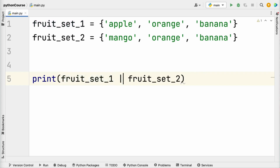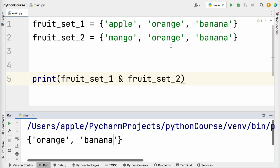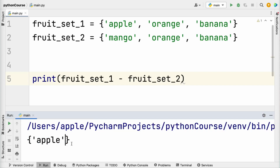Let's remove this and do some intersection. Let's print it, and we can see here, because these 2 elements are in both sets, we can see the output. So we can also apply intersection on sets. Let's change the operator, and we can use this operator to perform difference on sets. Let's print it. So we can also apply difference on sets.